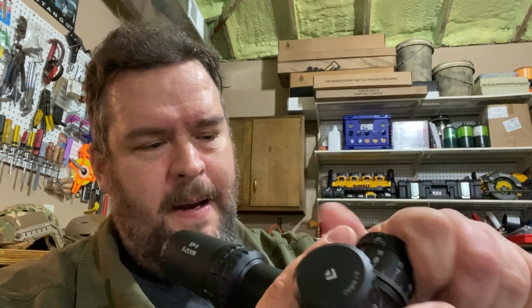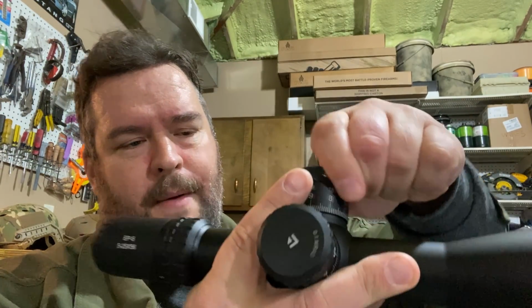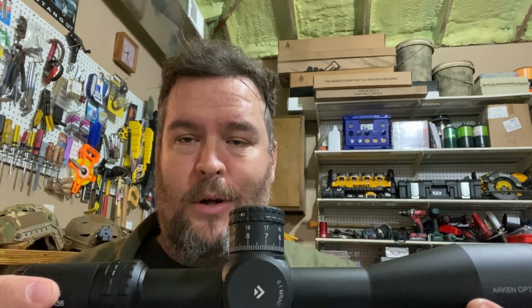The Schmidt and Benders, I know, are like 26 MRADs of total elevation adjustment, which is plenty to go way far. But if you're crazy and you want to do ELR, which is fun, okay? I'm just looking at this, make sure I get my numbers right. So the Schmidt and Bender is 26, I know that for sure. The Arken is 32 mils. So that's a bit more than the Schmidt and Bender. You have 32 mils or 110 on the minute of angle versions. That'd be about 110, right? Of elevation adjustment. Really good adjustment range, more than the PM2 in this $500 scope.